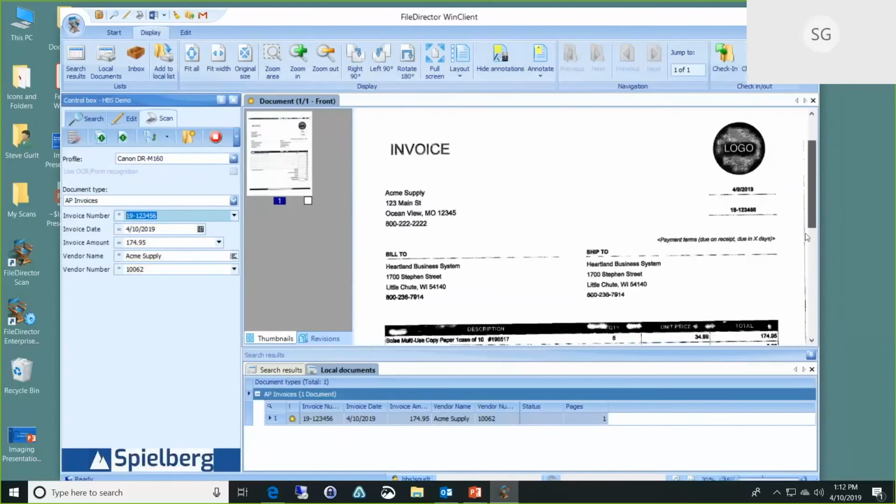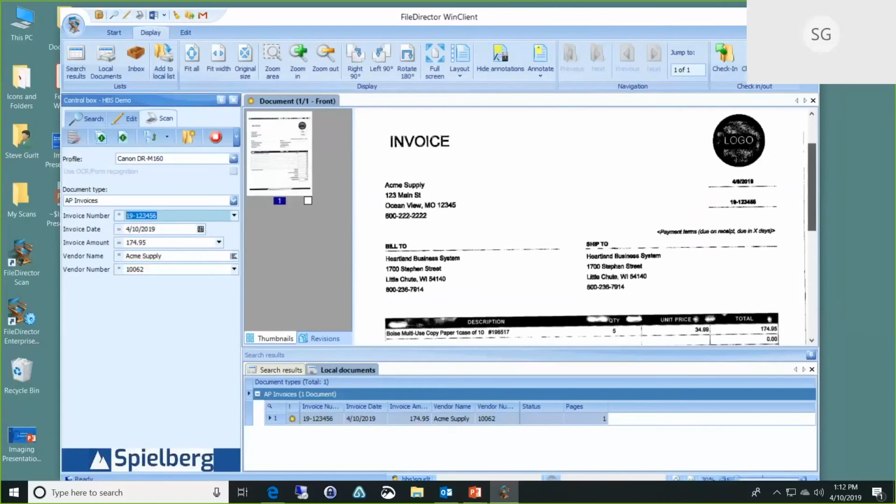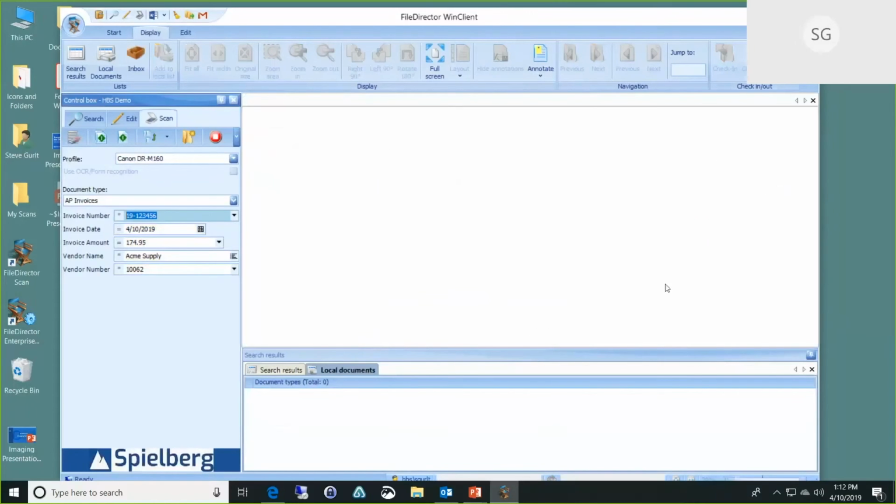We can do a quick QC of the document. If everything looks good, we'll just hit the check-in button, and the document's automatically saved to the File Director server.